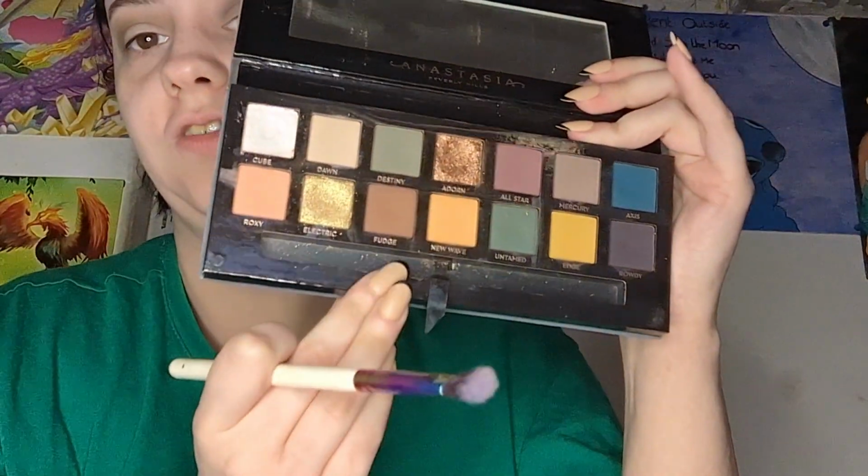Another thing I will say is this shade is green toned. It's got a green undertone to it, whereas this is like full on, like a grey undertone. This is the shade Fudge from the Subculture palette. I'm gonna go into that. I use them very often. But I do use them, and they are beautiful.